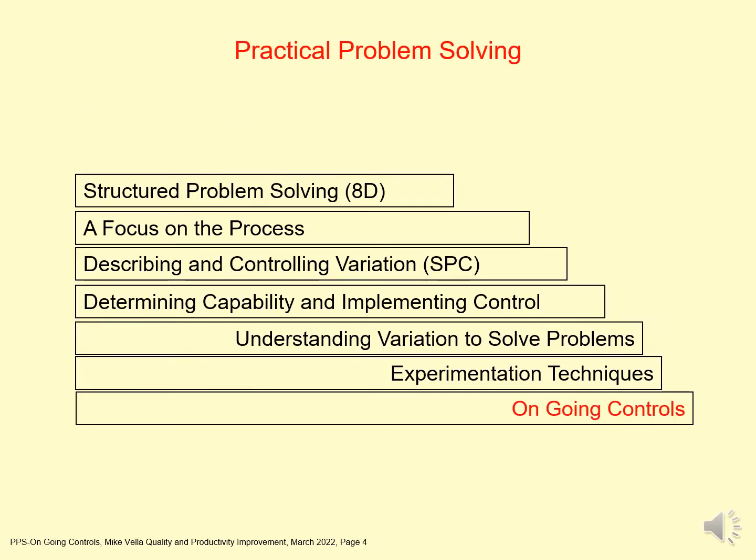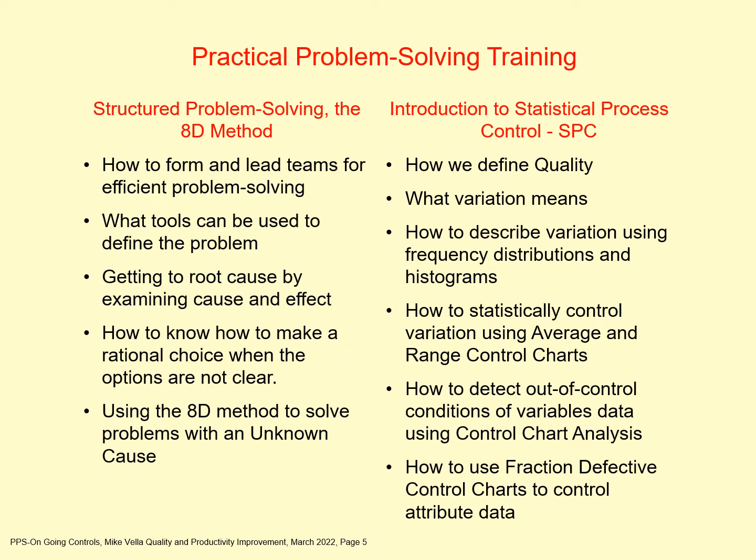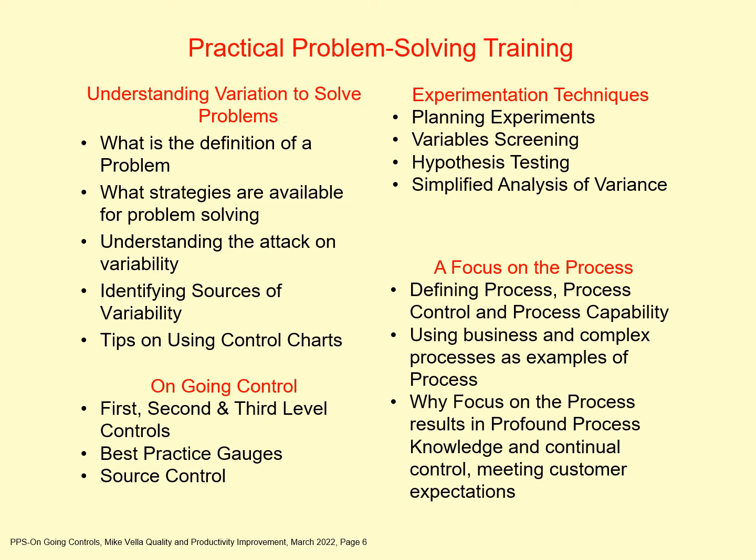This session, called Ongoing Controls, is the sixth in our module on quality and productivity improvement. And here we have some detail on the 6 training modules. First is a structured problem-solving method called the 8D, or the 8-discipline problem-solving method. Next is an introduction to SPC, statistical process control. Building on the SPC training, we introduce something called understanding variation to solve problems.